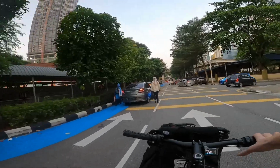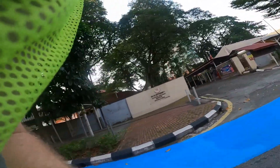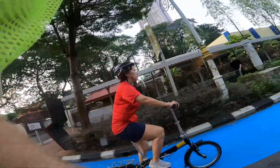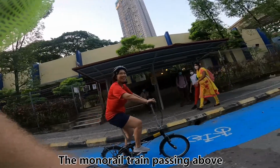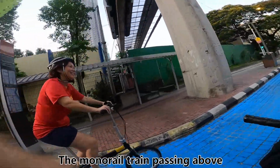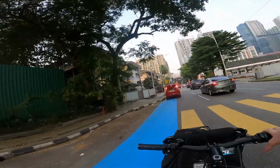For the bike lane. So Peng Peng, you have never really been riding on this side, this part of the River of Life, right? Yeah. Okay. So yeah, good. So you get to try something new. So it's a bit busy at this time, I can see, with all the people dropping off kids.